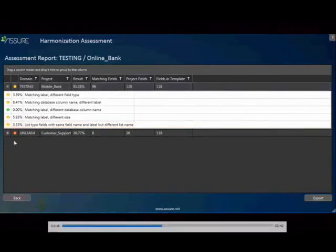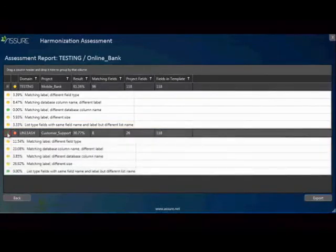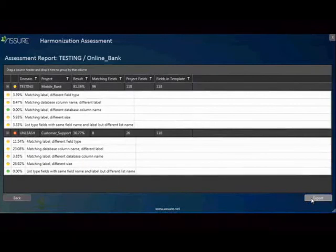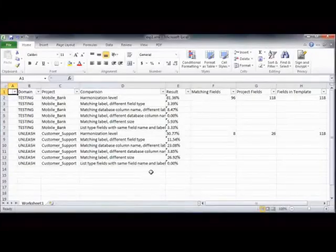And you can see that the customer support project here at the bottom, there we have a lot of things that we need to solve. So we need to take a look at the different fields. 23% of the fields are out of whack, and we probably need to fix those with the Assure Harmonizer before we can do common reporting or common integration. As with all our tools, every piece of information is exportable to Excel.